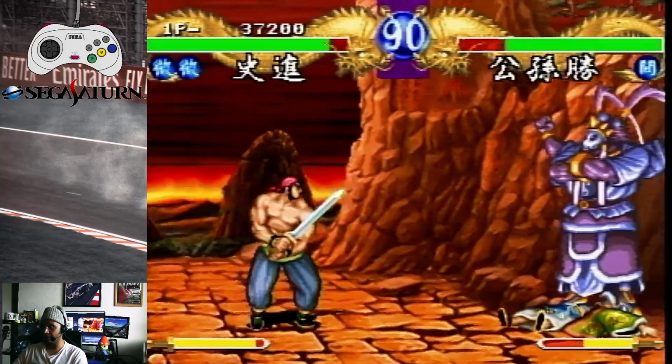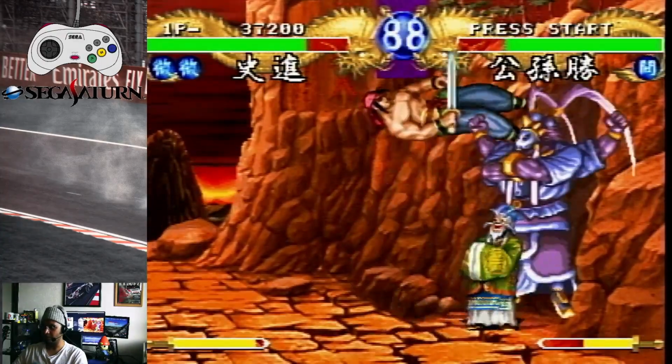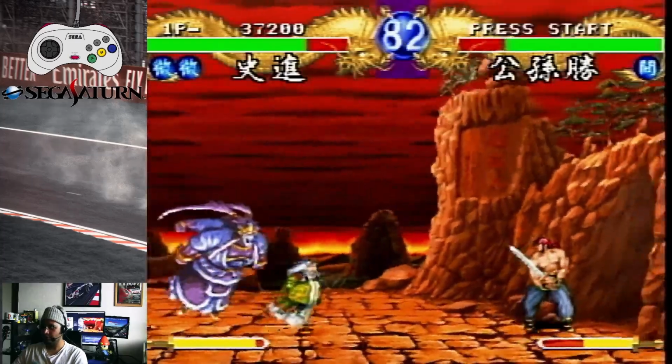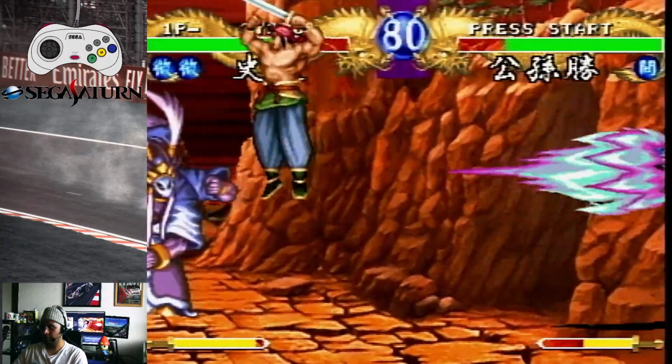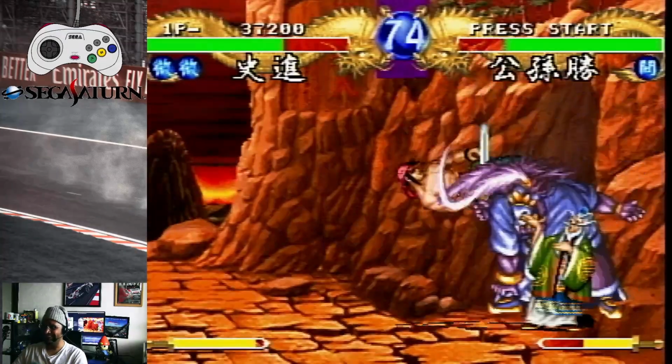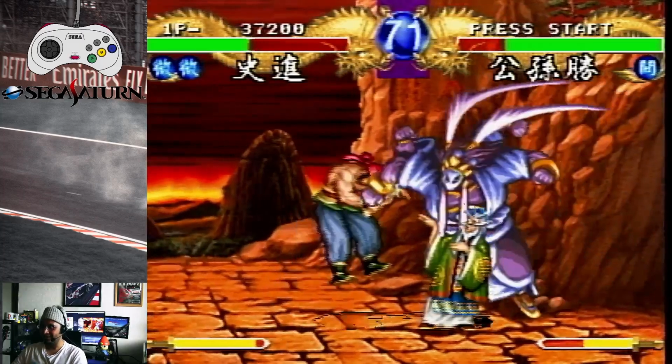Remember back in the day when the score was actually something that people gave a shit about? Oh no! Pop guys are like, cut that out.